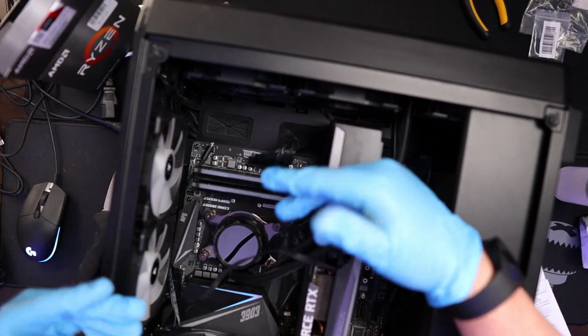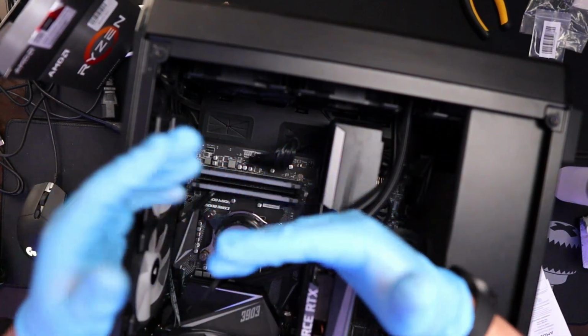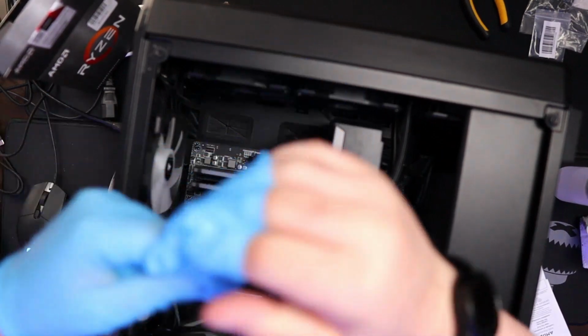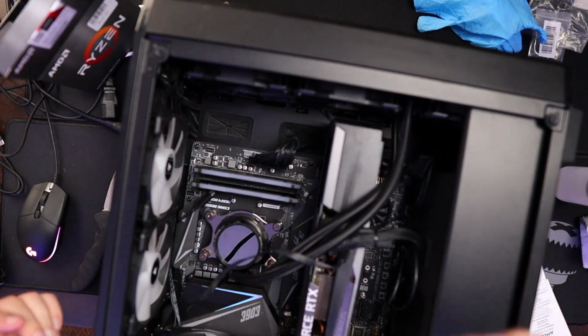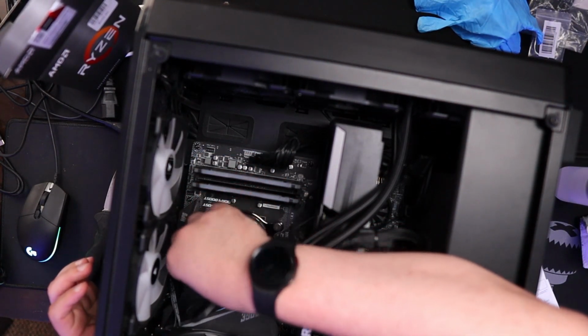So what we're going to do is the reverse. We're just going to plug everything back in. At this point, you could take the gloves off. You really don't need the gloves at this point, so I'm just going to ditch those. And we're just going to plug everything back into the proper sockets.